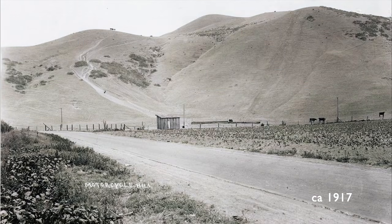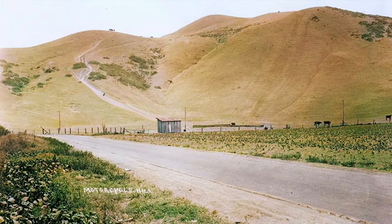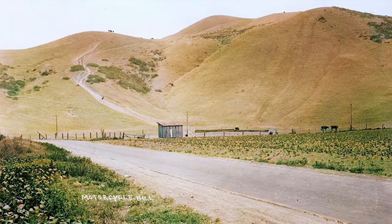Now here's what that area looked like about 30 years later. Like much of the coastal area that wasn't used to graze cattle, they used to grow beans, lima beans to be specific.